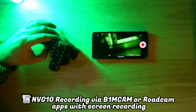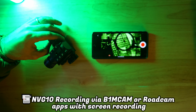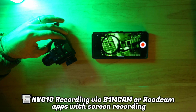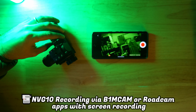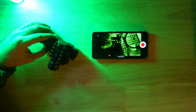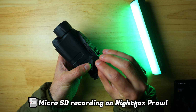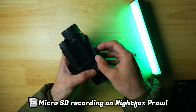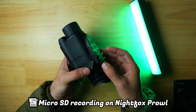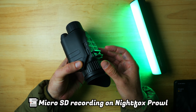You can record video on each of these devices, and video recording on the NVG10 can be done via Wi-Fi and screen recording on a connected smartphone, but it's not the most convenient setup and the apps can be somewhat glitchy. But the nice thing about the Prowl is that it does have onboard video recording capability, and you do get a memory card included as well. So overall, it is going to be easier for you to record and transfer video with the Prowl.